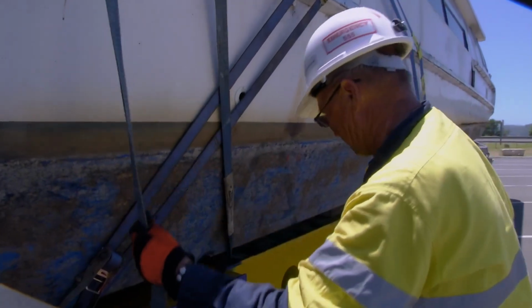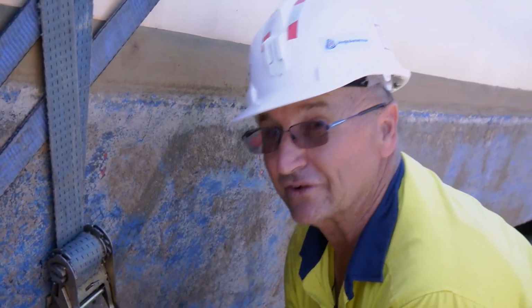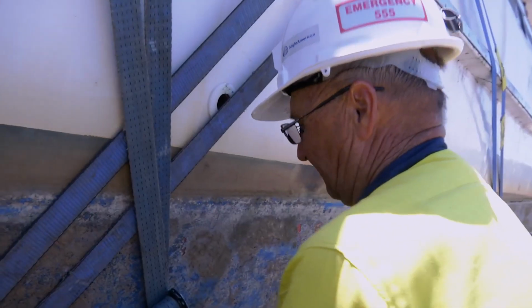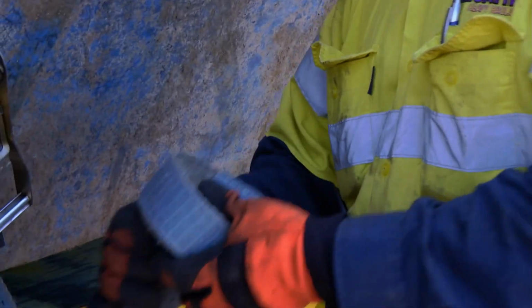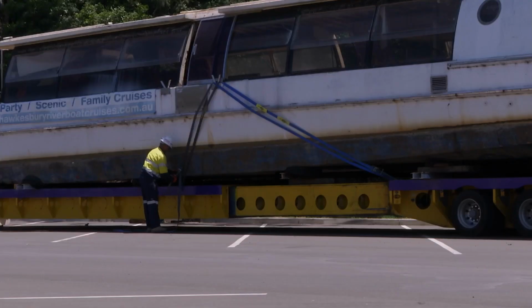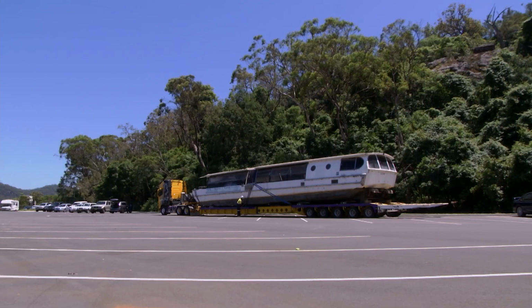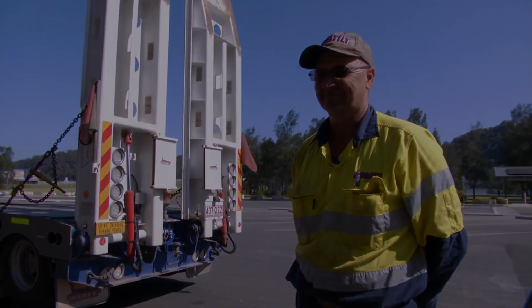We're loaded, we're just strapping down. If it moves, we're in all sorts of trouble. But up ahead, there are problems he can't do anything to avoid. From what I hear from your pilot, there's a bit of roadworks on the way. Adding to the difficulty, Scruffy has to get through Sydney, Australia's biggest city, in the dark, the only time oversized loads are allowed through. We'll find out what's going to happen tonight.